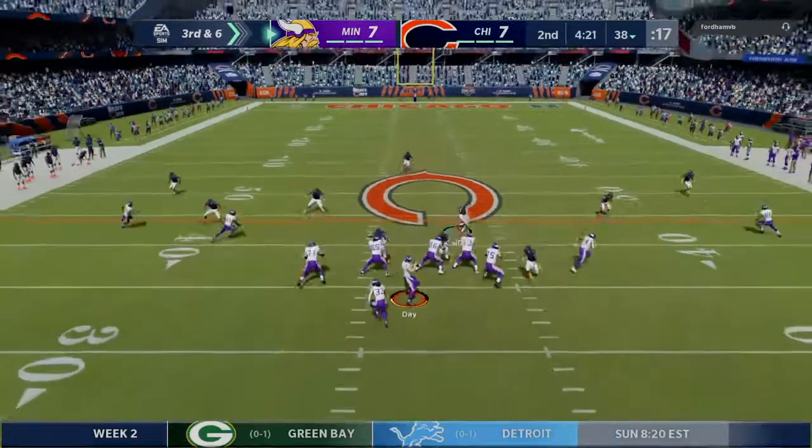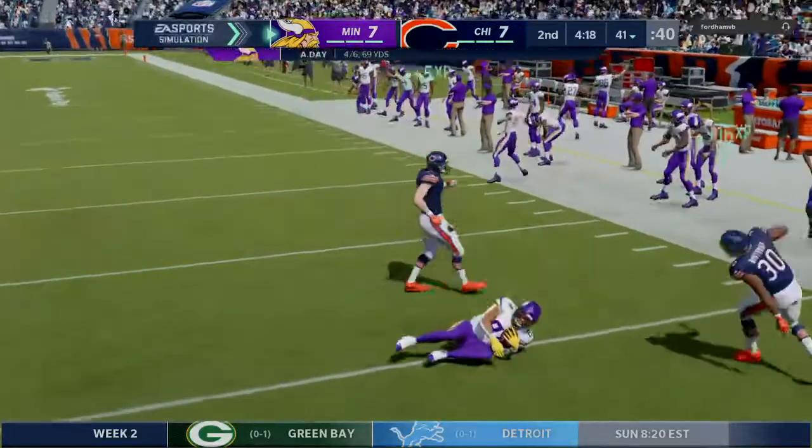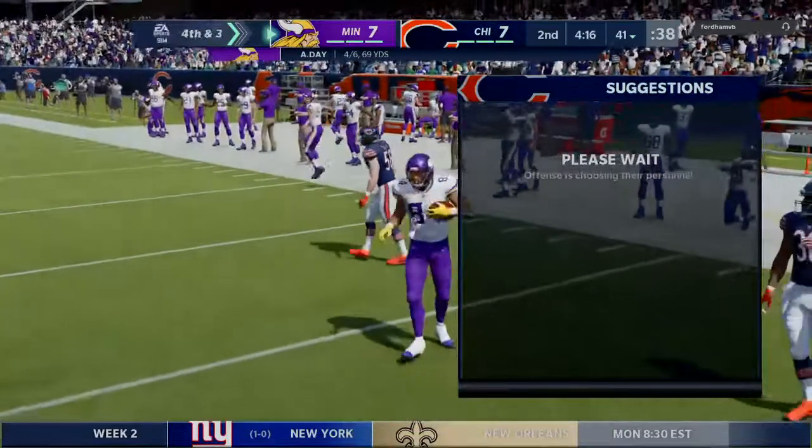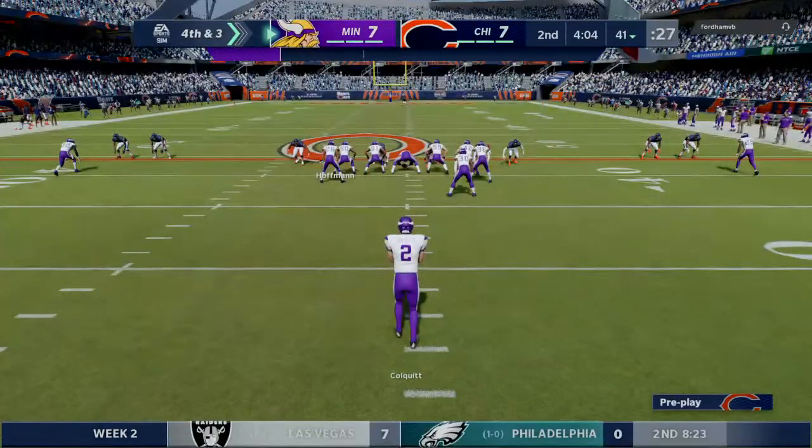On 3rd down, Day. It's caught. Smith. And they'll get him down about 3 yards short of the first. They stop him for only 3 that time, and that'll bring up 4th down.